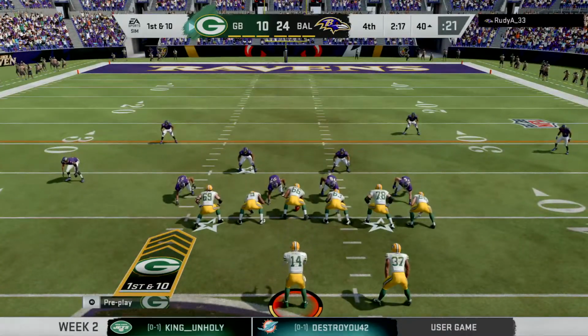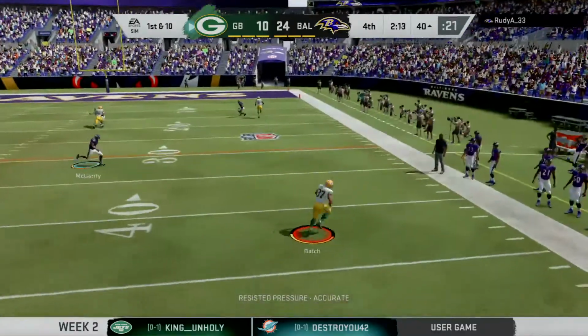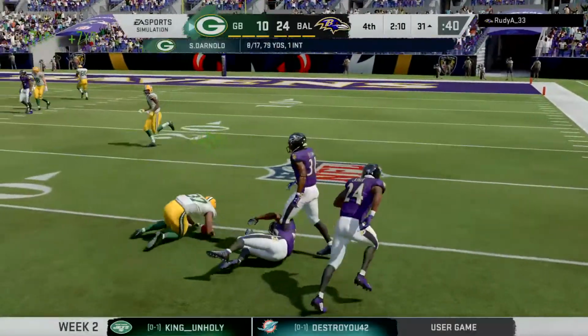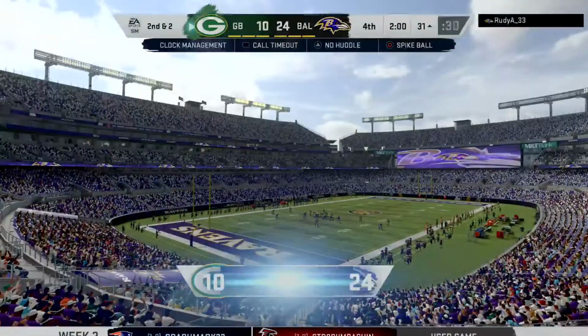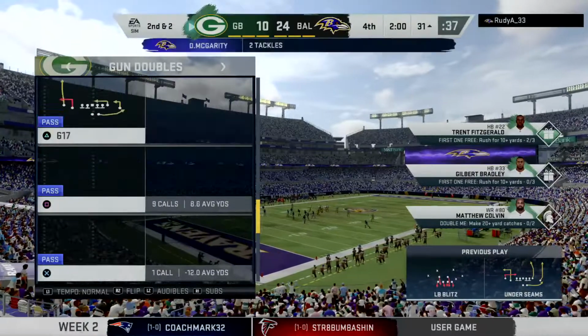They don't need to run another play here before the 2-minute warning. Let's see if they do it anyway. Here's a throw out wide, complete to his running back right side. It'll be a gain of 8 yards, and it'll bring up a 2nd down. 2 minutes left to play in this football game here on EA Sports. Let's go, D.